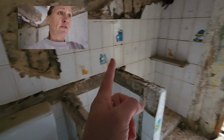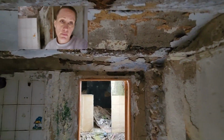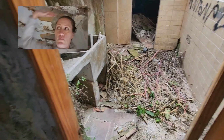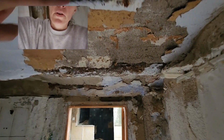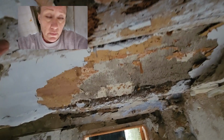The people who lived here really liked Snoopy. Snoopy stickers all over this kitchen and that bathroom area. The ceiling here is pretty low. My head doesn't hit it, but I'm 5'6". If you were over 5'8" or 5'9", you'd be hitting your head. But it slopes, so this is the lowest part right here, and when you walk back over here, it gets a little bit higher. So we're not really sure what we're going to do with the ceiling. There are some beams, as you can see here, that all have that same rot, so we've got to figure that out.